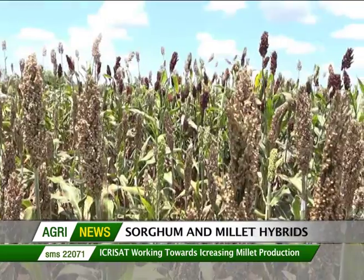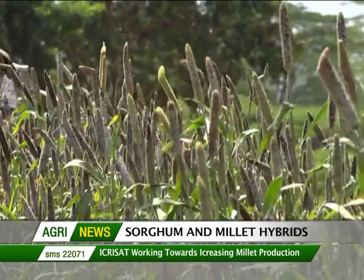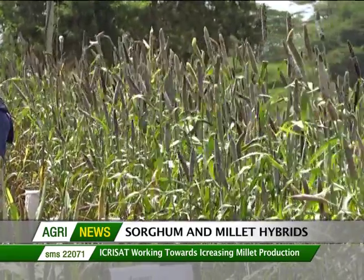The second aspect is that over time now we have sensitized the farmers and the community at large. Pearl millet, apart from being drought tolerant, is highly nutritious. It has very high iron and other nutrient contents.